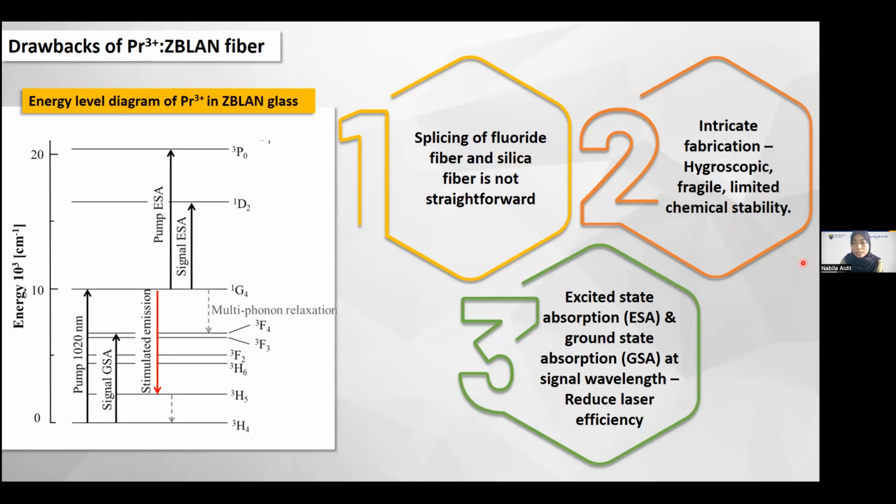We also noticed that the output power of this laser is very low, which might be due to excited state absorption and ground state absorption at the signal wavelength of 1.3 micron, because 1.3 micron is the desired output that we want. But unfortunately, there might be absorption at this signal wavelength, thus reducing the laser efficiency.